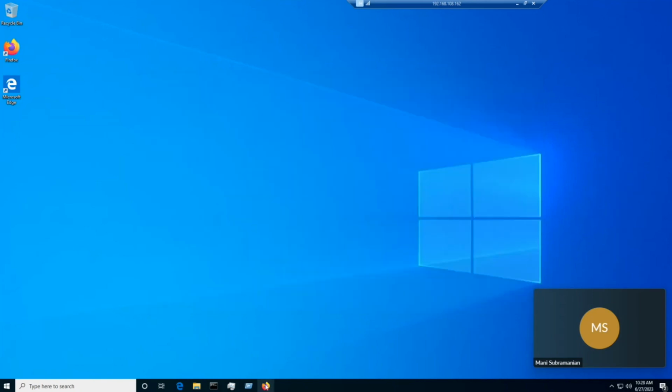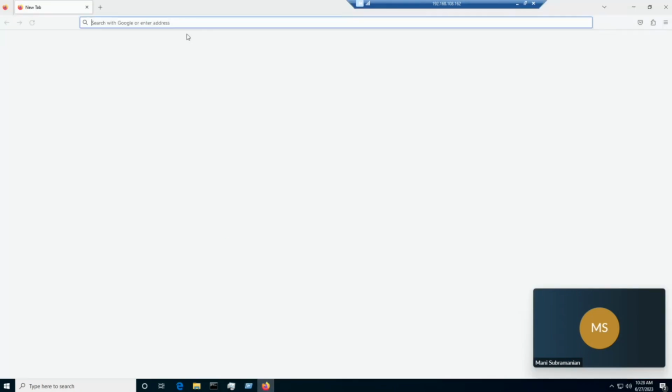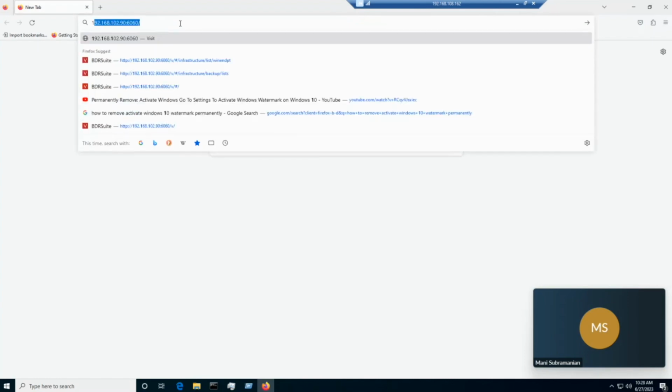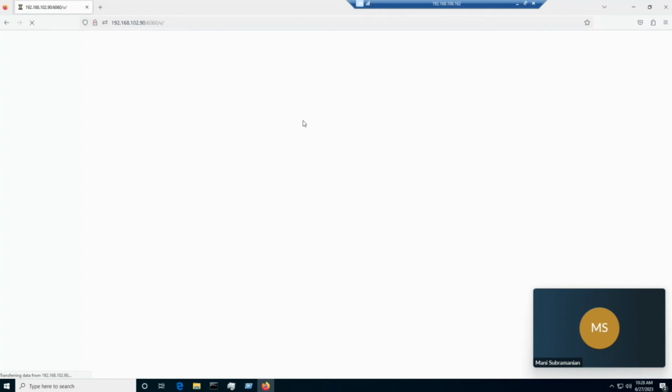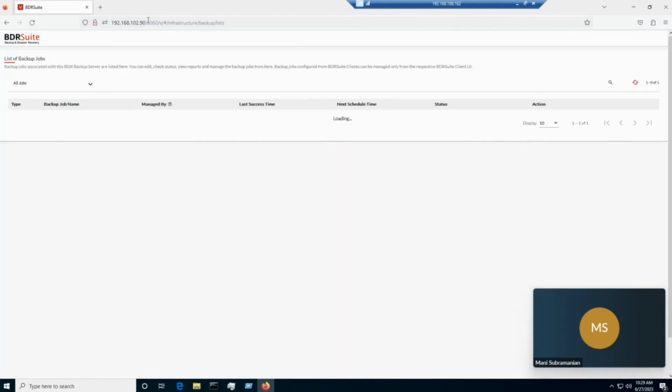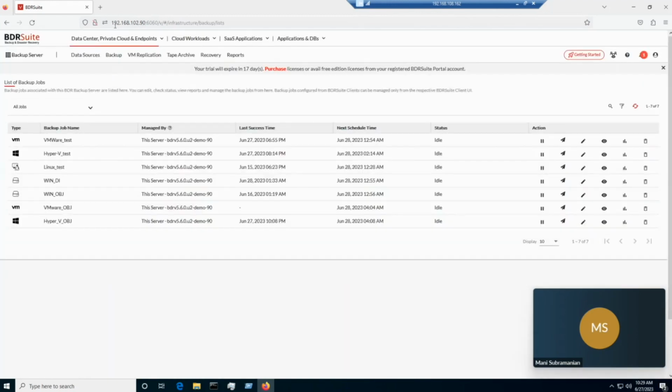Now, as I told you, this backup server is more like a web-based console. So maybe I can take my browser, enter the IP address of my backup server machine over here, and log in with the default username and password. Here you could see this is my backup server install machine. I've just put the IP address of the machine with the 6060 port number, and I'm able to view the console of the backup server machine.